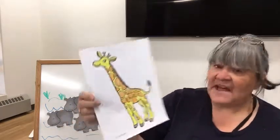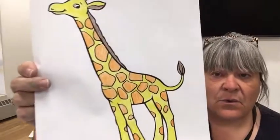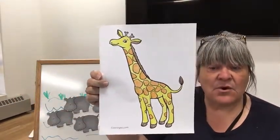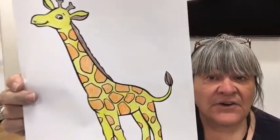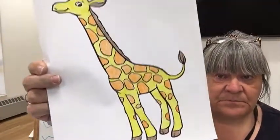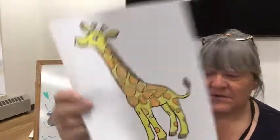This giraffe has orange spots, orange spots, orange spots. This giraffe has orange spots on her fur.